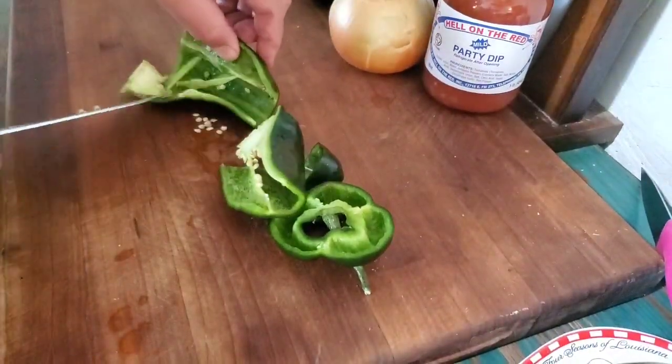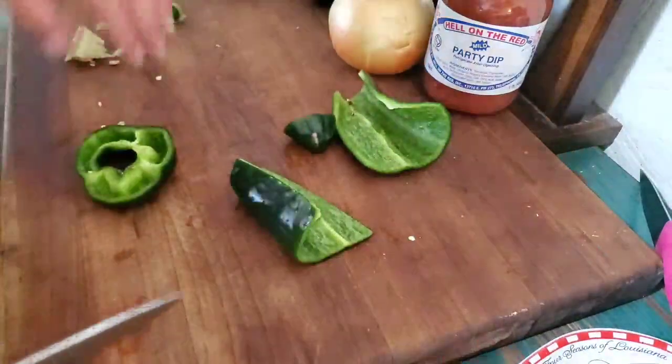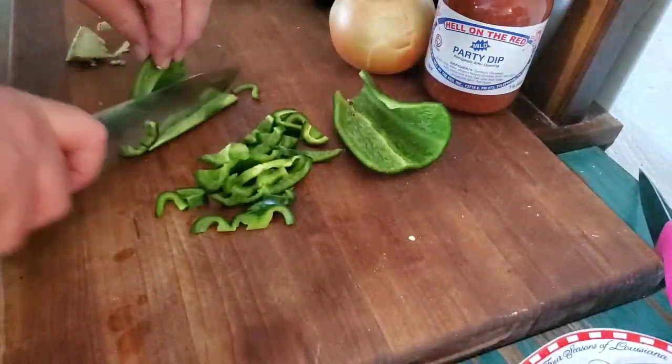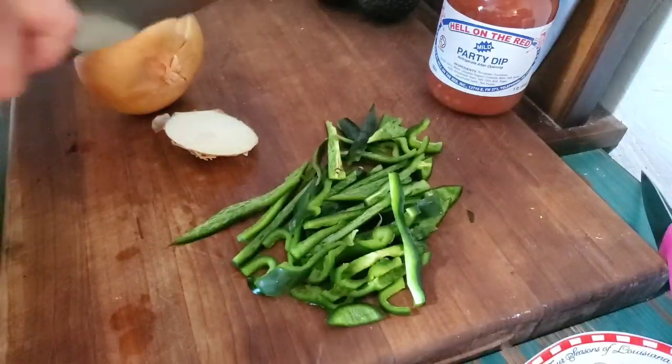Let's chop these peppers and onions up, folks. I'm using poblano peppers because I like them way better than a bell pepper. I'm not a big fan of green bell peppers. I don't mind the red, but the green ones are just nasty to me. This pepper is much better and usually has a little bit of heat, kind of in between a bell pepper and a jalapeno.